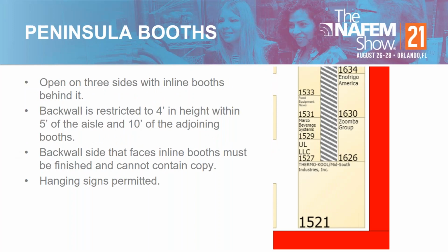Peninsula booths must be exposed to aisles on 3 sides and composed of a minimum of 4 booths. Back walls must be finished and cannot contain copy. When a peninsula booth backs up to 2 inline booths, the back wall is restricted to 4 feet in height within 5 feet of an aisle and 10 feet of the adjoining booths. 16 feet is the maximum height allowance for the center portion of the back wall and exhibit features. Hanging signs can be hung at a maximum height of 20 feet to the top of the sign. If a hanging sign is placed within 5 feet of an adjacent booth, the side facing the adjacent booth should be finished and not contain any copy.